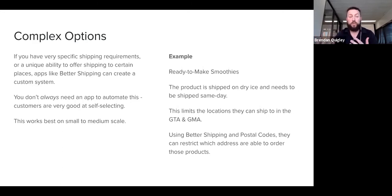And if someone selects the wrong one, you can communicate with your customer and figure out what the right thing is. So while complex options can be extremely complex and there's lots of apps out there to help you deal with them, I would encourage you to try to simplify this process as much as possible. And customers are very good at self-selecting.